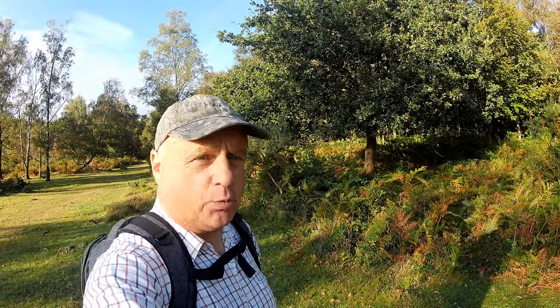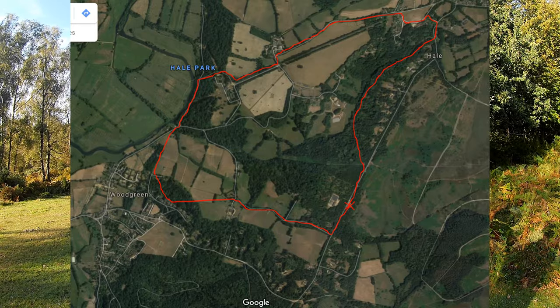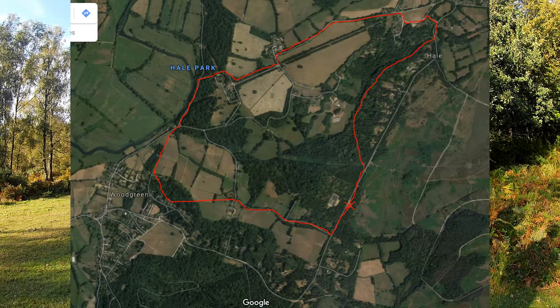Well, we're going to start our walk at the Hale Purlieu car park. A purlieu, by the way, is an area of land that was or has been disafforested and is no longer subject to forest law. As I said in the introduction, we're right on the edge of the New Forest. Indeed, over the centuries, this area has been in, out and in the New Forest. It last came back inside the New Forest boundary in 1964.